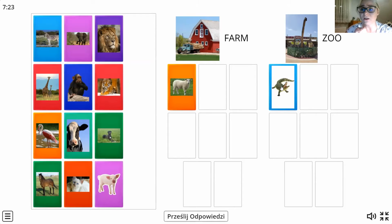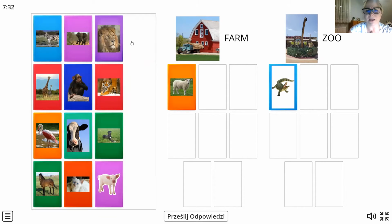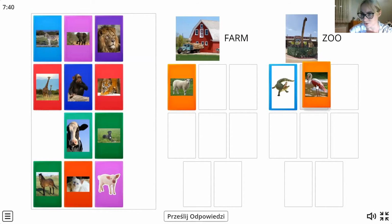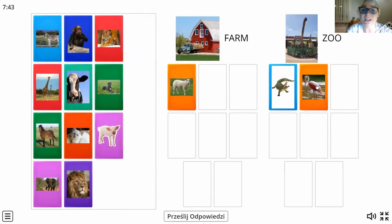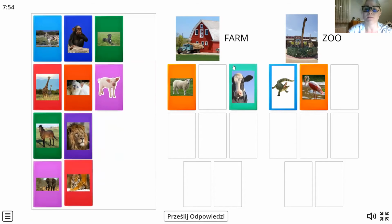Let's take a flamingo. Where is the flamingo? Is it the flamingo? No. Is it the flamingo? No. Here is a flamingo. Lives on the farm or in the zoo? In the zoo. Let's take now the cow. Is it the cow? Yes. Does it live on the farm or in the zoo? On the farm. Let's take a zebra. Where does the zebra live? Zebra, that is the zebra. In the zoo.